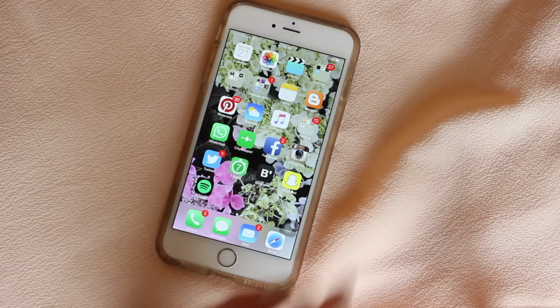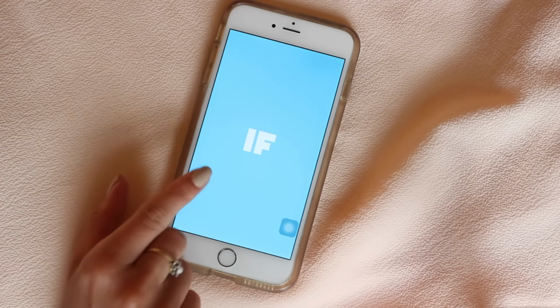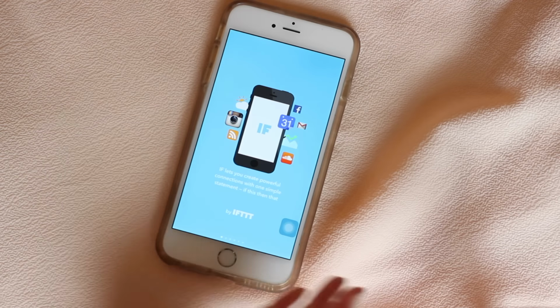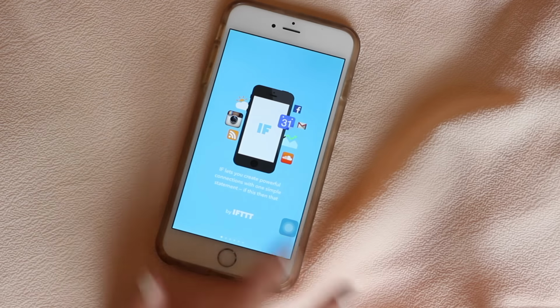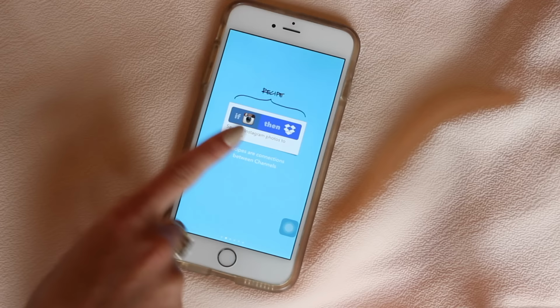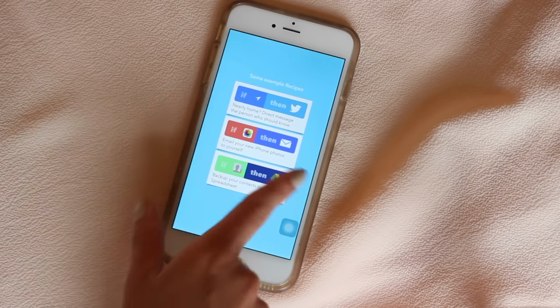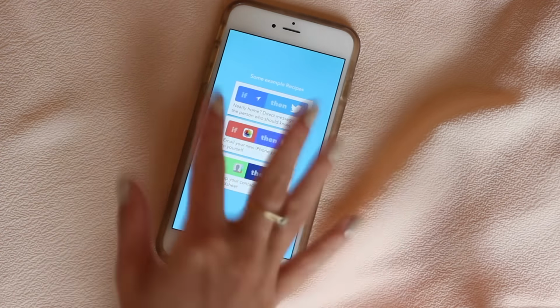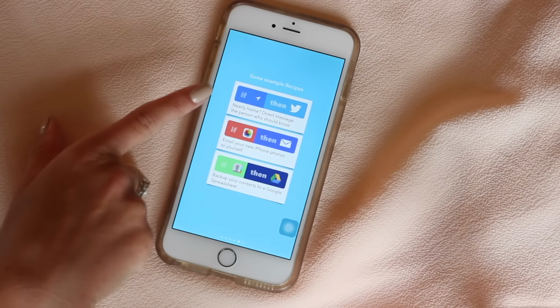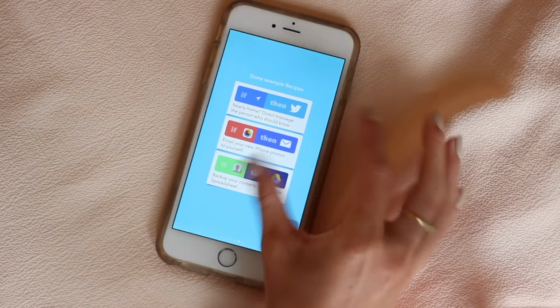This is actually a really useful app. It's called If, and I don't know why all bloggers don't use this because it's such a savior. You basically create recipes. So one of my favorite ones is if I do an Instagram post. This is obviously going through the beginning because I haven't opened it in a while, but I have got it all set up.